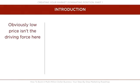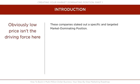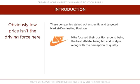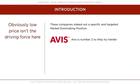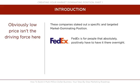So what is? The answer? These companies staked out a specific and targeted market-dominating position. Nike focused their position around being the best athlete, being hip and in style, along with a perception of quality. Starbucks focused on delicious handcrafted beverages, which they claim is the secret to making life better. Avis is number 2, so they try harder. FedEx is for people that absolutely, positively have to have it there overnight, and the list goes on.